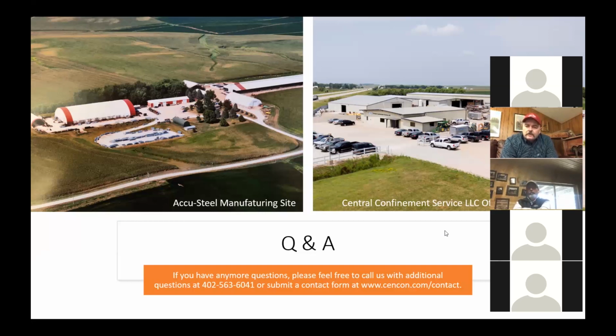That's where the AccuSteel buildings with that center peak height really can get the differential. I don't know if anybody can see me or not, I'm talking with my hands here, but it can really get that differential air to come underneath the eaves and then get out the top of the building. And it makes a huge difference for the comfort of the cattle.